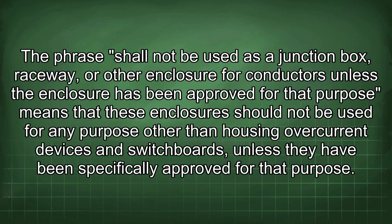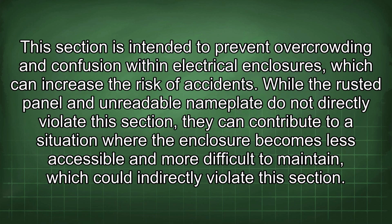The phrase "shall not be used as a junction box, raceway, or other enclosure for conductors unless the enclosure has been approved for that purpose" means that these enclosures should not be used for any purpose other than housing overcurrent devices and switchboards unless they have been specifically approved for that purpose. This section is intended to prevent overcrowding and confusion within electrical enclosures, which can increase the risk of accidents.